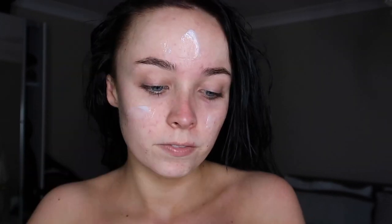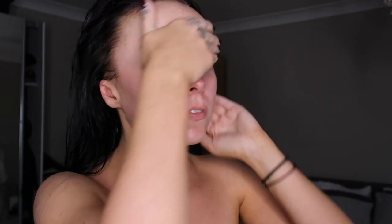makes my skin super dry, so I will just go in with my normal facial moisturiser, which is the Neutrogena Hydra Skin, I think it's called. This moisturiser does make your skin feel so soft and fresh. It is definitely one of my new favourites and very inexpensive.